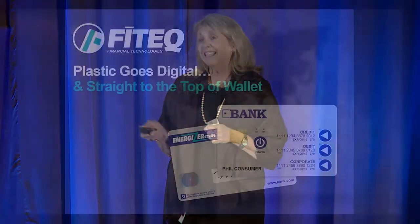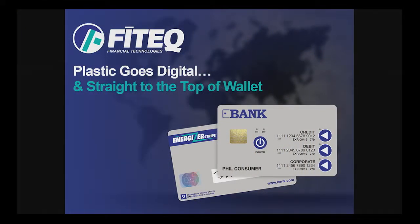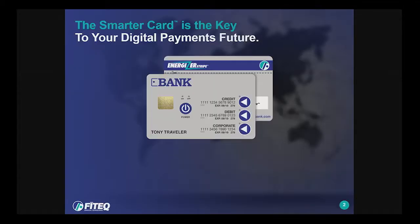So it's very interesting. We're here to talk today about the ultimate digital payment device. And you may find it surprising. We think that device is a card. Not just any card, a smarter card. So let me show you what a smarter card looks like.